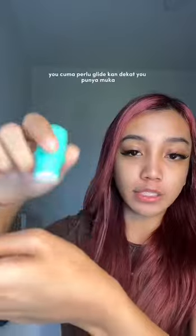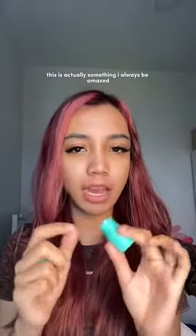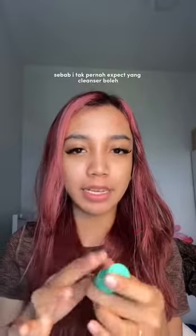So for the cleanser, you cuma perlu glidekan dekat you punya muka. Letak air, dia dah start cleanse all you punya dirt yang ada dekat muka. And then you rinse off. This is actually something I always be amazed sebab I tak pernah expect yang cleanser boleh in a stick form macam ni. It's very small.